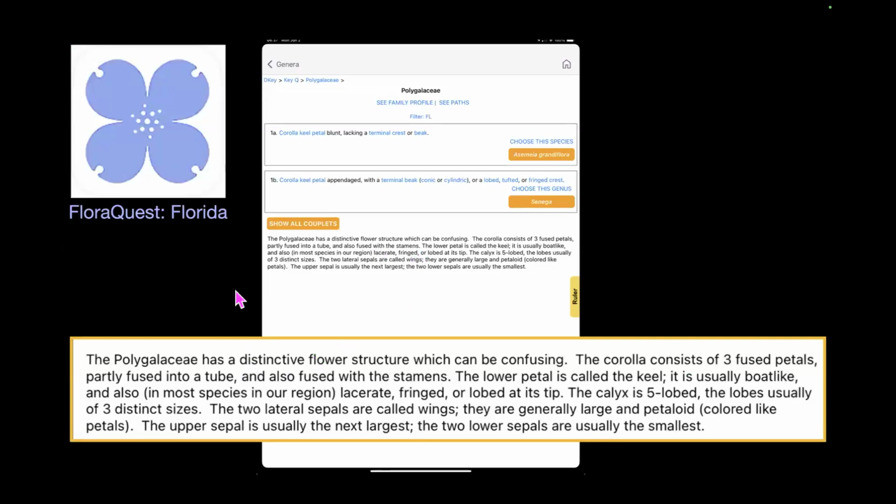So in FloraQuest, what's fun about this app is it starts out in each family and in each genus with some description that helps you understand the plant. So here they're telling you about the distinctive flower structure of Polygala, Polygalaceae, that there are 3 fused petals into a tube, one of which is called the keel. The one that's most ornamented is the keel.